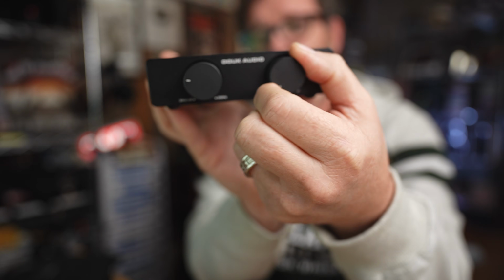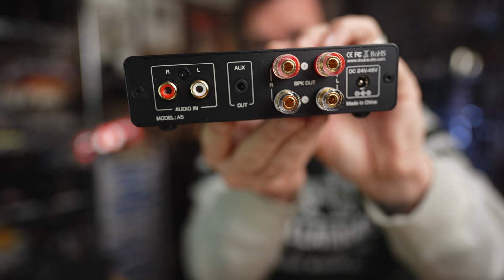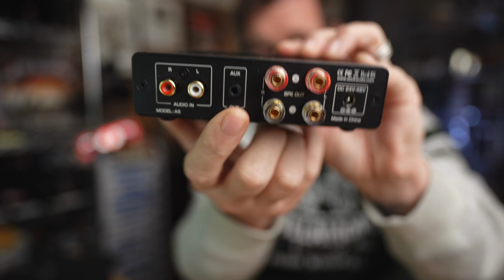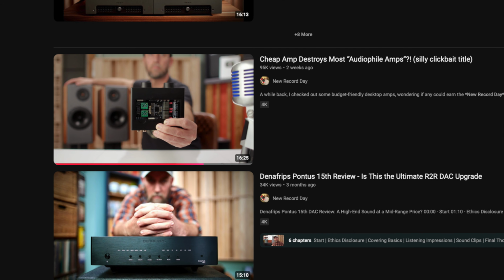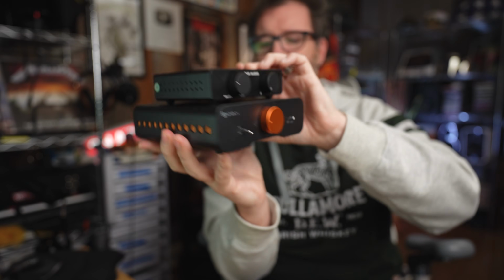Get your volume over here. Now this is just an amplifier, so on the back you have one single-ended RCA input, but you also have an auxiliary output. I didn't know if the aux output was variable, but my buddy Ron over at New Record Day tested it out with a subwoofer, and he said as he turned up the volume, the level to the subwoofer also turned up. So I guess you can hook up a subwoofer to it. Pretty small compared to something like the ZA3, but I really think this is a very fun amplifier.